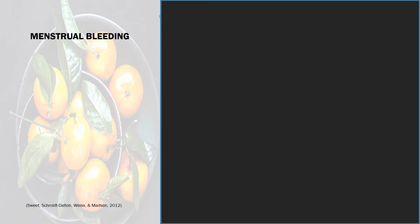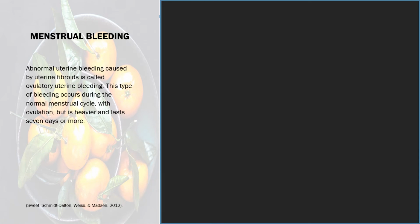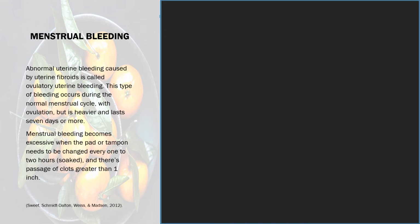So how do uterine fibroids affect menstrual bleeding? Abnormal uterine bleeding caused by uterine fibroids is called ovulatory uterine bleeding. This type of bleeding occurs during the normal menstrual cycle with ovulation, but is heavier and lasts 7 days or more. Menstrual bleeding becomes excessive when the pad or tampon needs to be changed every 1 to 2 hours, soaked, and there's passage of clots bigger than 1 inch.